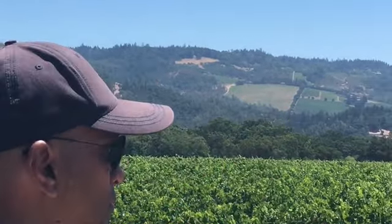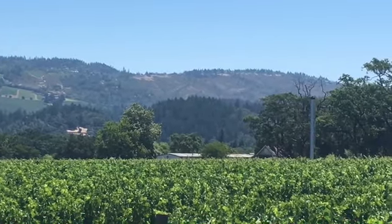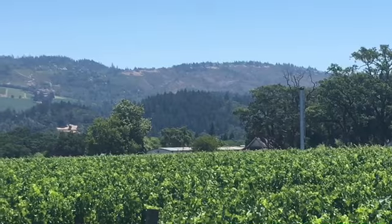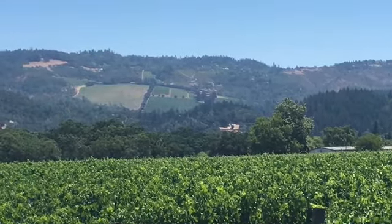Now, if you get Zinfandels from the mountain, it produces more of a concentration. So what I notice typically is more pepper, more brambly flavor, so almost like cooked fruit. When you get Valley Floor, brambly, it's cooked berries.